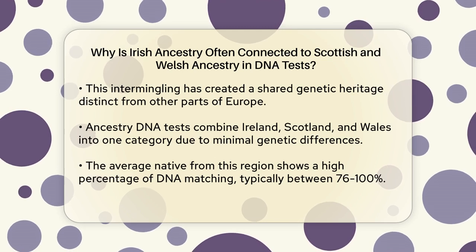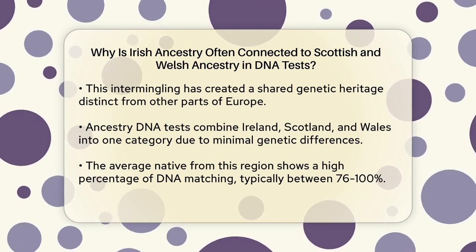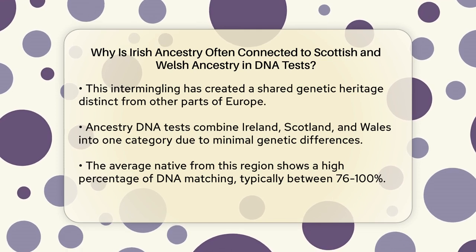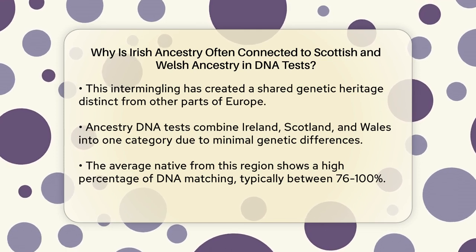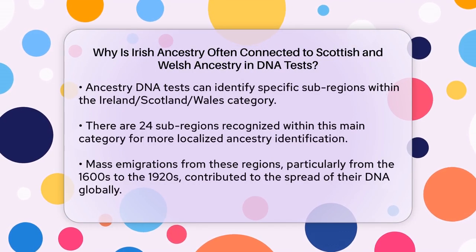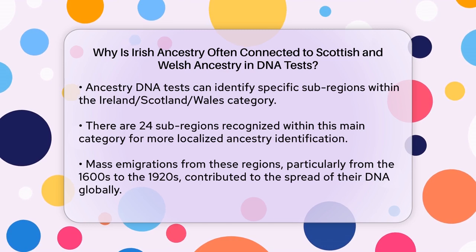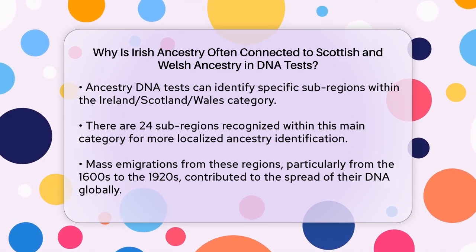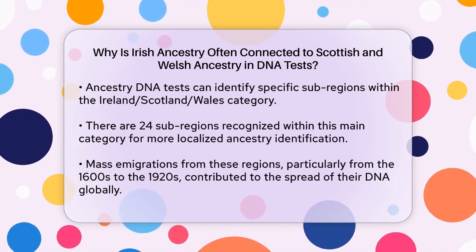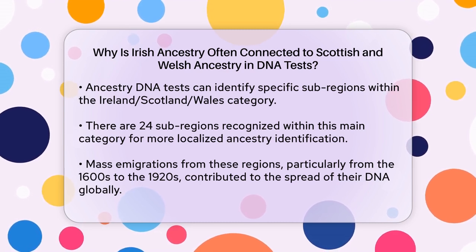Even though these countries are genetically similar, Ancestry DNA can sometimes tease out specific subregions within the main Ireland-Scotland-Wales category. If your DNA matches one of these subregions, especially from recent ancestry, the test can reflect this in your ethnicity estimate. For instance, Ancestry DNA tests for 24 subregions within this main category, allowing for more localized identification of your ancestry.